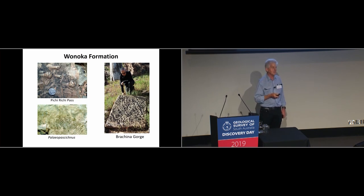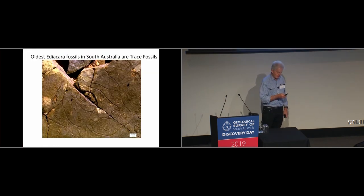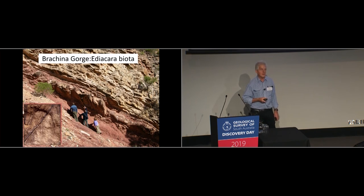It's famous because it bears what was often called the Shuram excursion. In fact, it was first described here, where we have the wildest fluctuation of carbon isotopes ever recorded in Earth history, and that sits right within our Wonoka Formation. And then we get to the Ediacara biota, which gives the name of this formation, right really in the middle of Brachina Gorge, and we will go back again, and we see a window where there are, we now believe, two members which make up what formerly was called the Ediacara member.